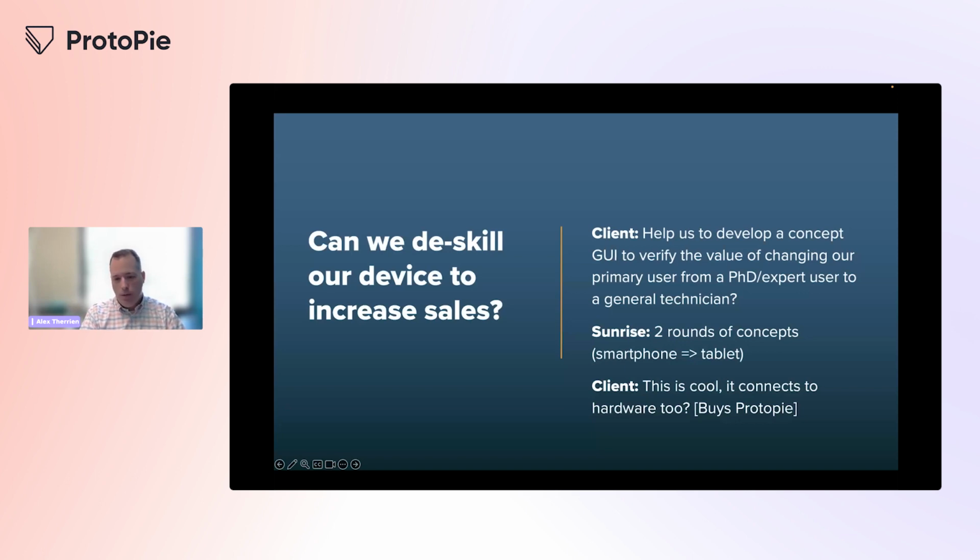Every client that we've delivered for with ProtoPie has gone out and bought it for themselves, either to make edits or to do other evolutions which don't make sense to send out of house.